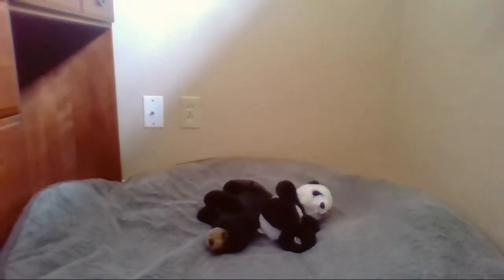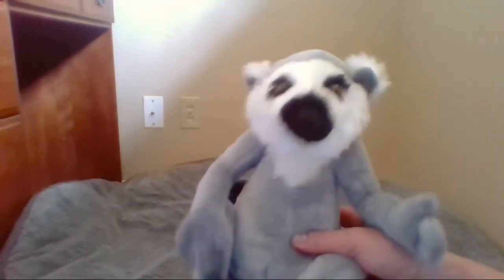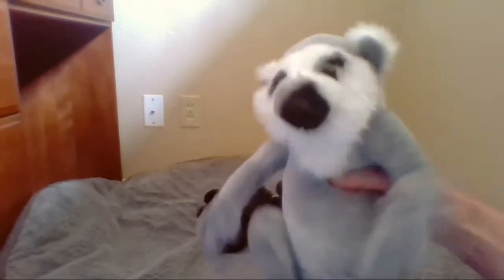Next we have a ring-tailed lemur. I'm not too fond of this design of plushie. Like I said, I started playing back before they had anything other than just the original plushies, so I'm used to ones that aren't as realistic, I guess. My first one was a frog, so that's super not realistic. I do like it though. It's soft. The limbs are a lot more sturdy than Webkinz usually has, so it's an interesting one. It's nice.